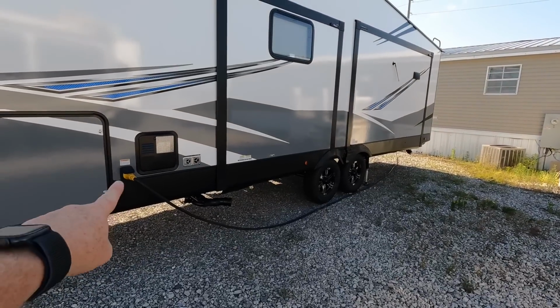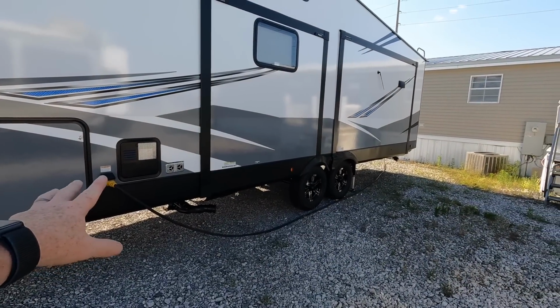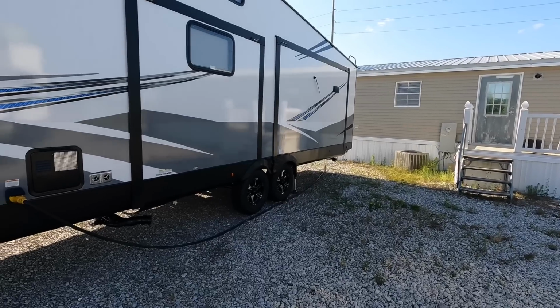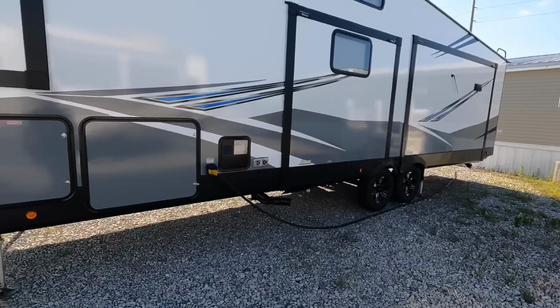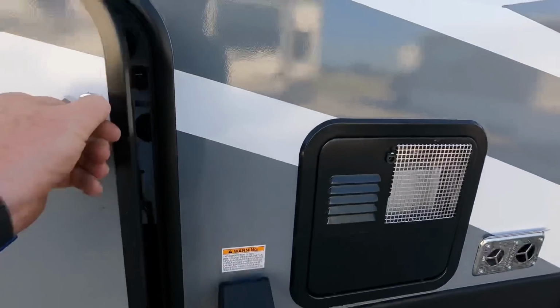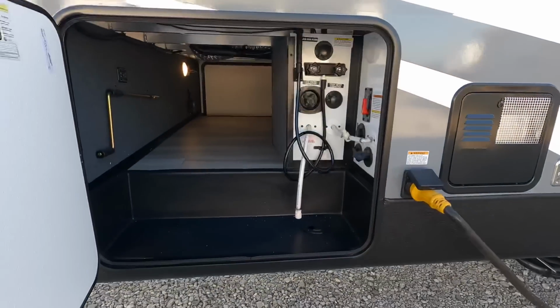Let me go ahead and also point out the length of the power cord. So the power connections are all the way up here. Coach is going to come with about a 30-foot power cord. So if your camper has the power connections in the back, you're definitely going to be needing all 30 feet of that. 6-gallon gas and electric hot water heater. And here is a shot of the water management system.